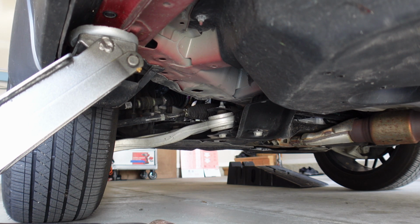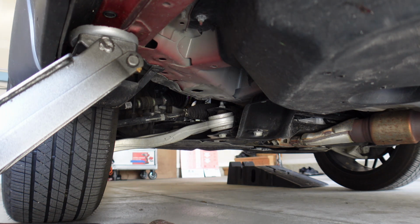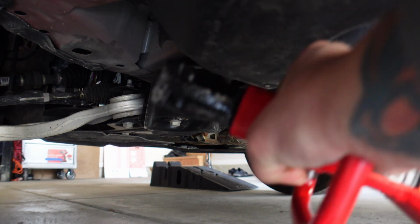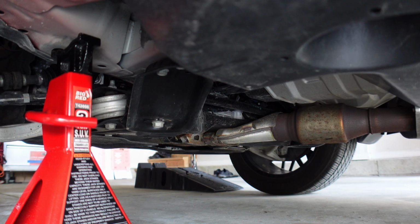Now, you're not going to go very high. This car doesn't need very high. You just need some more clearance to be able to slide underneath the car. Once you get up enough clearance, go ahead and put a jack stand on there for added support and bring the car down onto the jack stand.